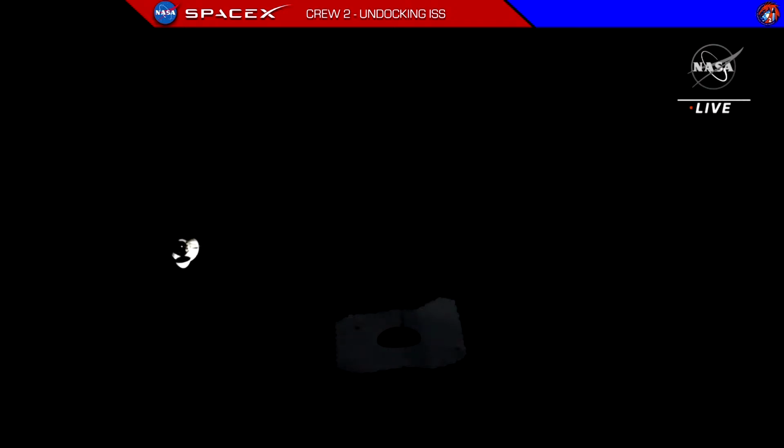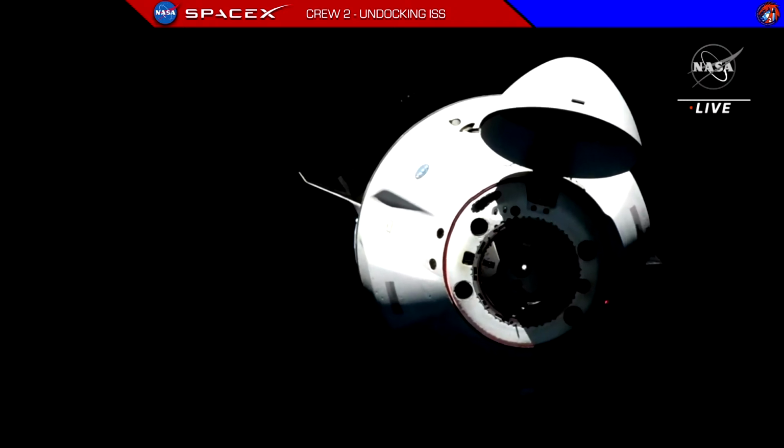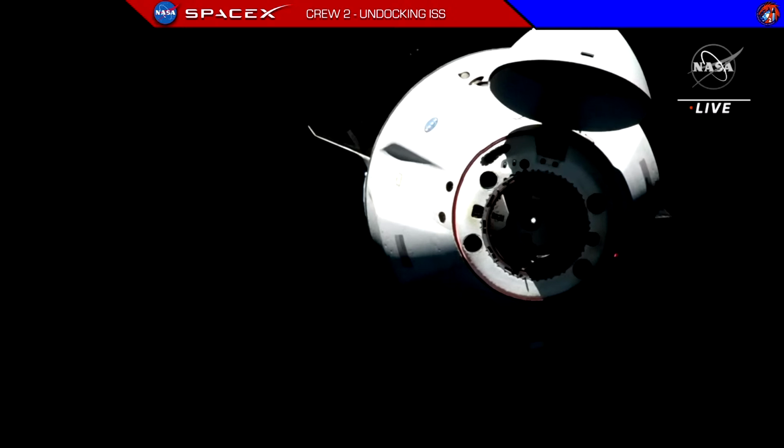For those who just joined us recently, the Crew Dragon Endeavour spacecraft has departed the space station, had an on-time separation at 11:05 a.m. Pacific. It is nearly done with the fly-around maneuver around the space station as a photographic survey, and we are one step closer to bringing the Crew-2 crew back home to Earth later this evening, expecting a splashdown off the coast of Pensacola, Florida at 7:33 p.m. Pacific.